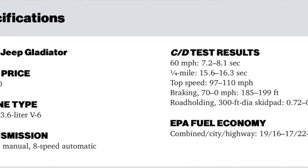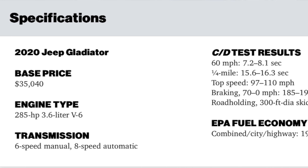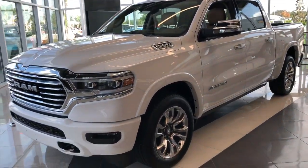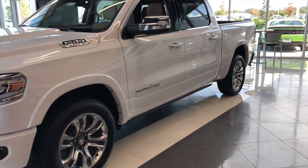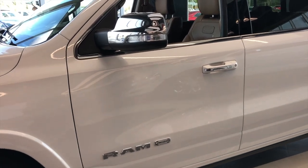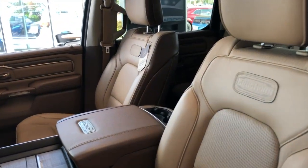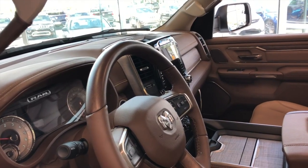White, a bunch of black accents. Let's see if I can get inside of this one or a similar one. Here we have another 1500, Ram 1500. This is the Longhorn edition, and it's definitely a step up from the classic edition. This has a better trim, interior, leather.